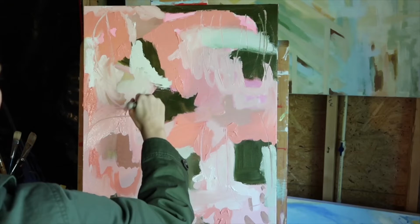I think I need to step away from it for a minute. It's at a point now where I feel like some of the layers need to dry a little bit before I can add over the top of them. Otherwise, it's going to just get really muddy.